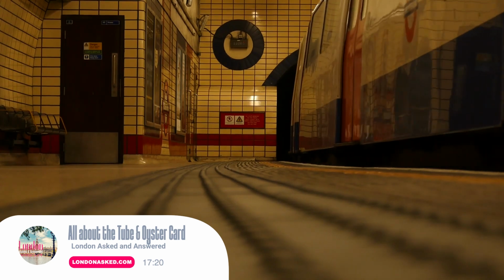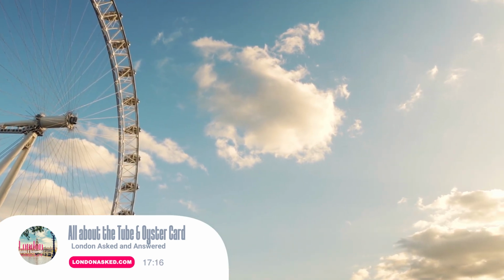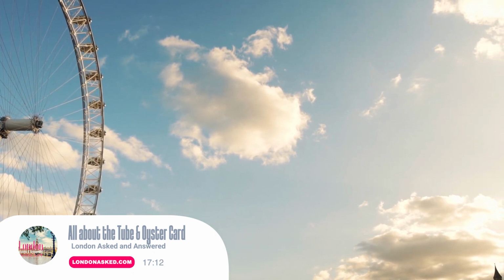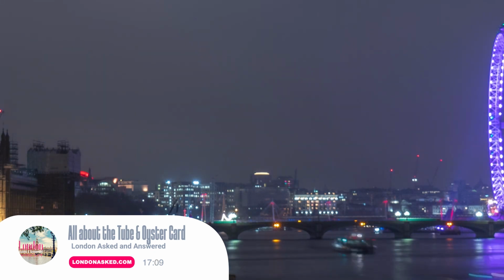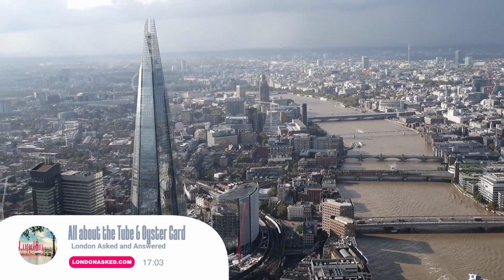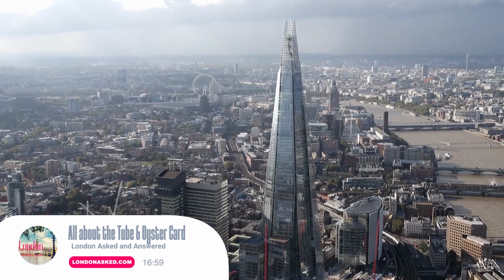In the bustling city of London, where the old meets the new and the streets are filled with stories, there's a secret magic carpet that whisks people from place to place. It's not woven from silk or adorned with jewels, but it's just as magical. It's the Oyster card, the travel card, and the contactless payment methods that make navigating the sprawling metropolis a breeze.